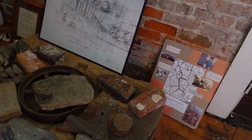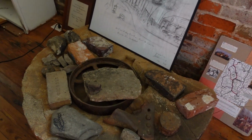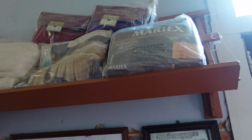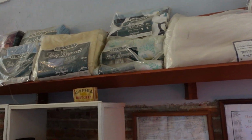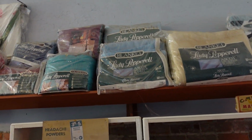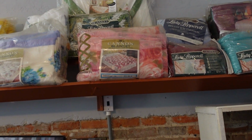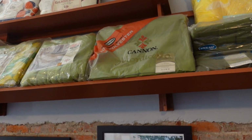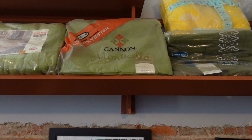This mill started water powered. Yes, sir. So it was water powered, and at some point along the line, I'm imagining it went electric. Yes, sir. It was water powered with the old leather belts. Now you were telling me about these blankets. Yeah, these blankets. So all these blankets were made at the Manetta mill. Yes, sir. And they're all from all different companies they did contract work for. There's Lady Pepperell. There's some Cannon blankets up there. I believe there's Fieldcrest blankets up there. They were primarily a blanket manufacturing company. Right. A lot of blankets. So Monticello Cannon was made at Manetta Mills. Am I correct? Yes, sir.